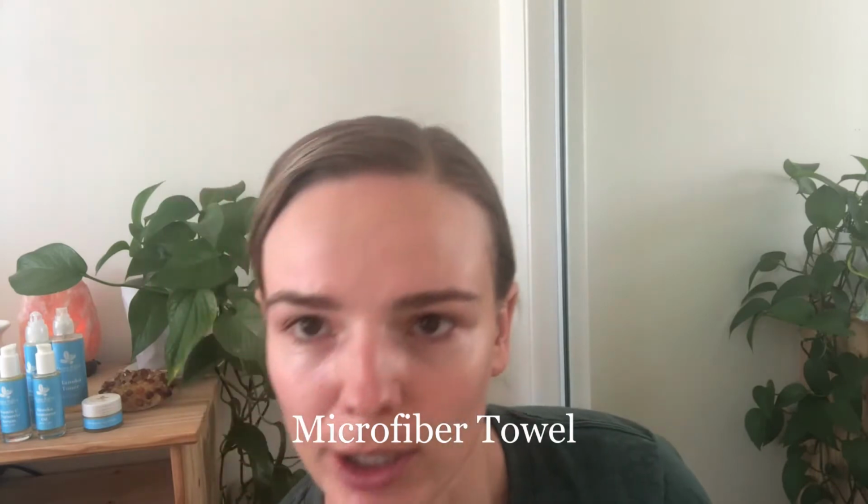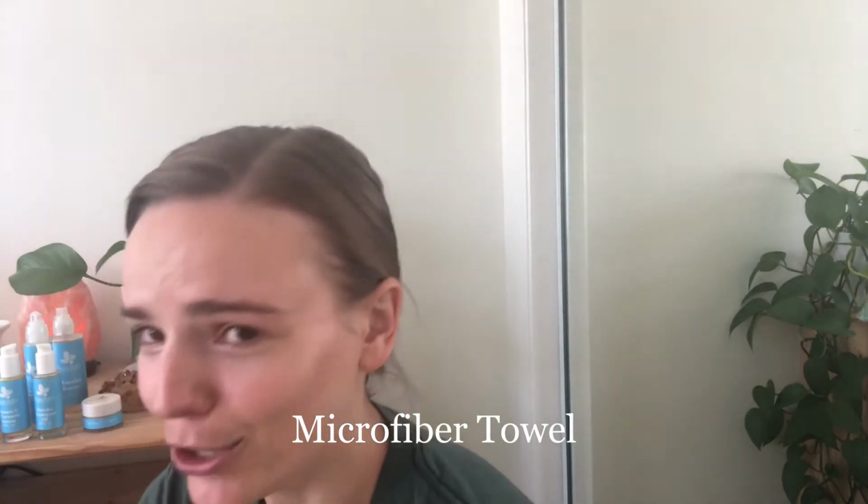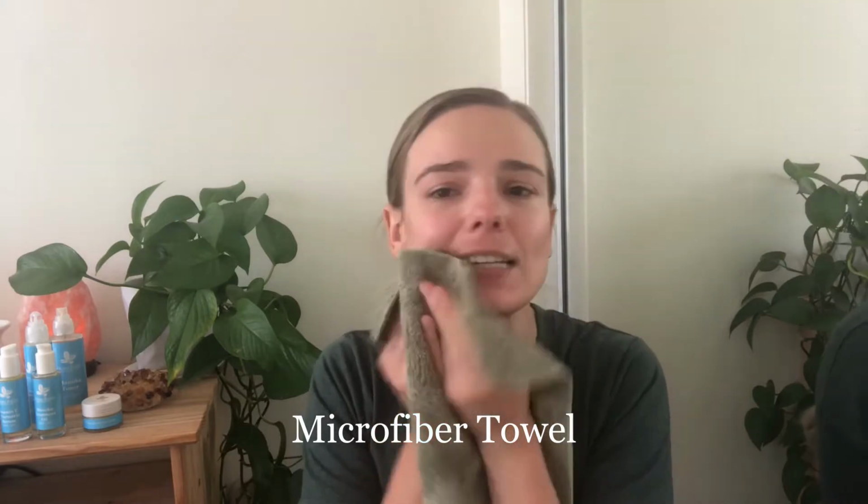Okay, now you can't remove an oil cleanser with just water. That'll create buildup over time, so you want to use a cloth. We're using our microfiber towels, which are super soft, and they are about 200 times thinner than human hair, so they really get into every pore of your skin and help to cleanse the skin better.